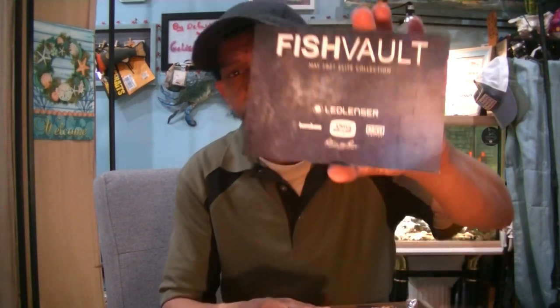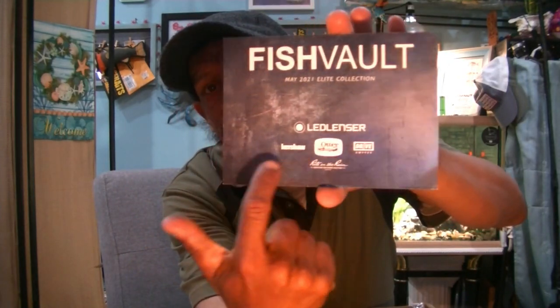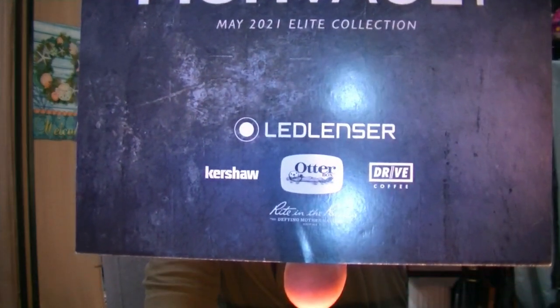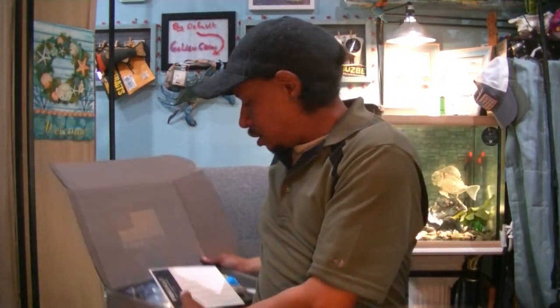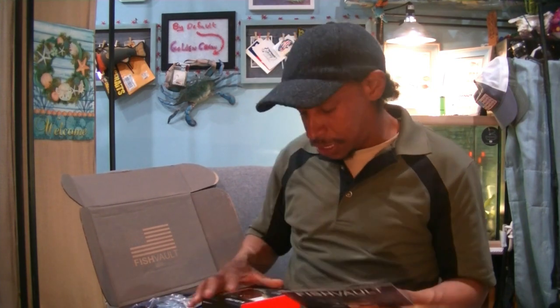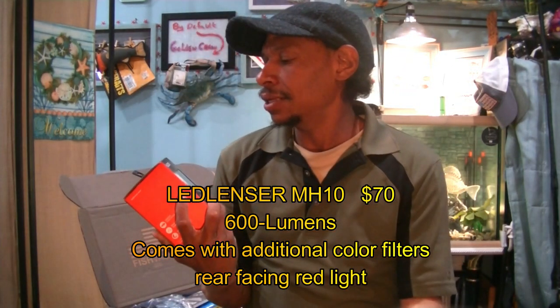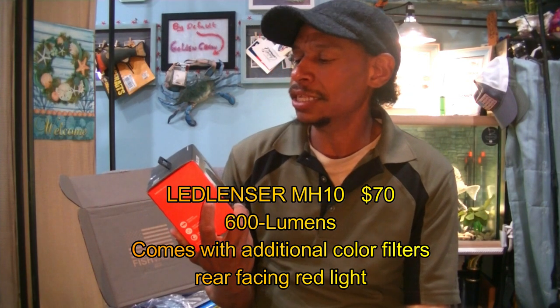That being said, they drop in their little FISHVAULT what's-in-the-box card, and obviously they stipulate the brands that are promoted for this month. We'll get into a brand that wasn't originally slated for May. LED Lenser MH10 Headlamp. Another headlamp. So, MH10, we have an outdoor series rechargeable LED headlamp from LED Lenser.